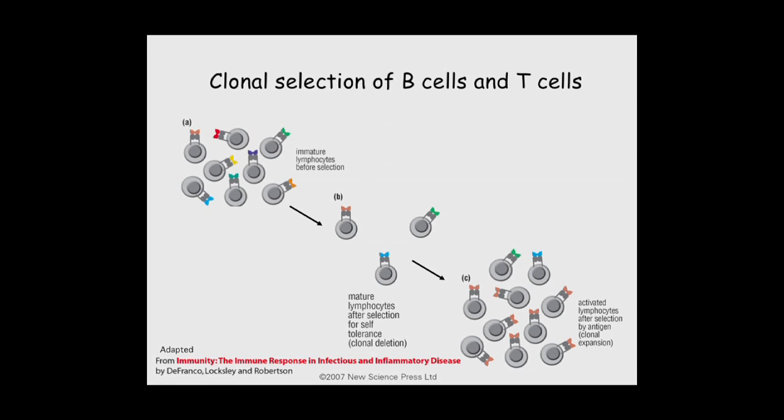Now, if we get an infection, in this example, we're getting an infection with a virus that is seen by this cell here with the orange receptor. And so those cells expand. The other colors don't expand. They stay the same in number, but we have more of these. So now, at this state, if we get infected again with this orange pathogen, well, we've got a lot more cells to deal with it, okay? So we call that clonal selection. This would be referred to as a clone of cells that came from the original mother cell, divided many times and gave rise to a clone of cells. So they're all identical, or nearly so.